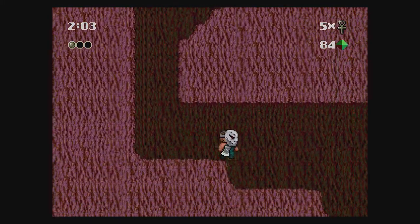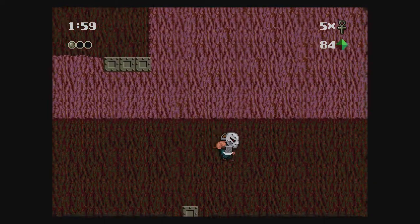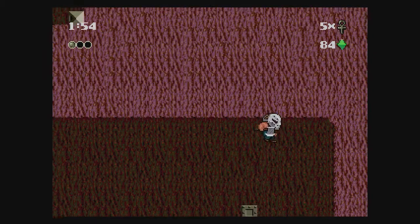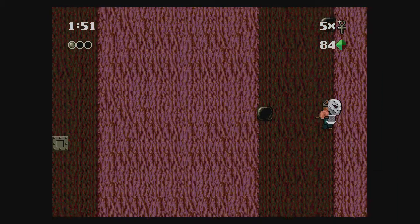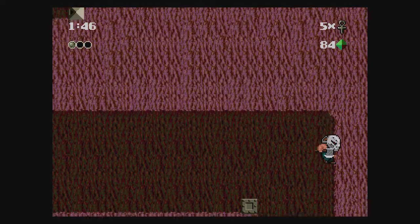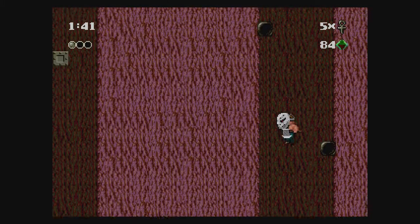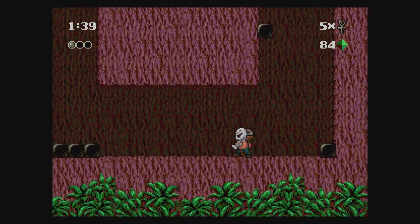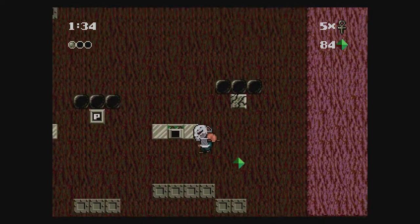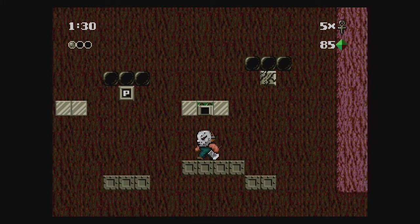Always looking for those hidden blocks. And I guess one mild complaint I'll make, aside from the fact that the jump is hard to control, and of course, being that the game is hard as hell, my other complaint is that I can't see my score. Yeah, even if I pause it, I can't see it.